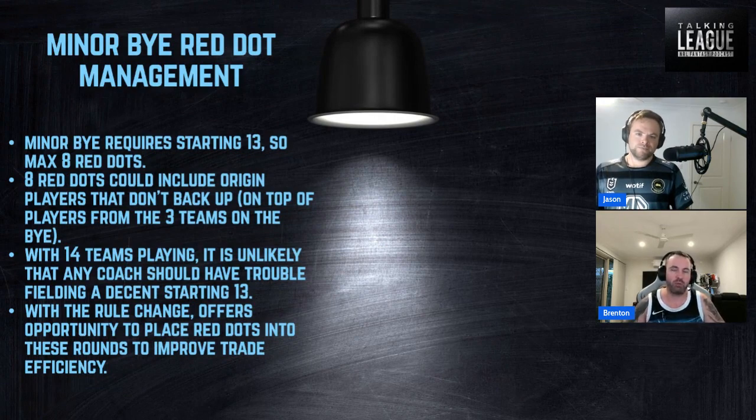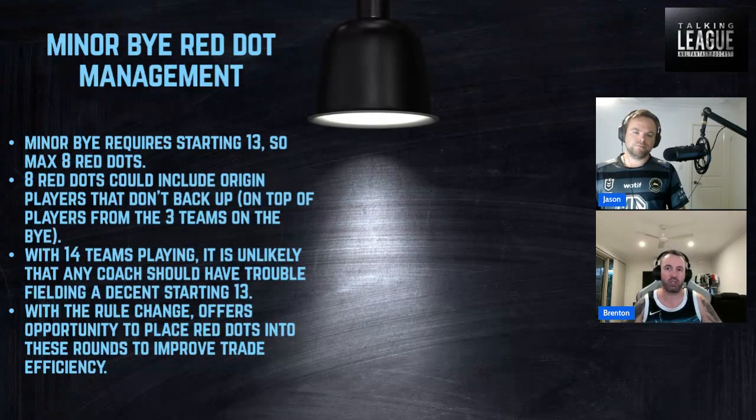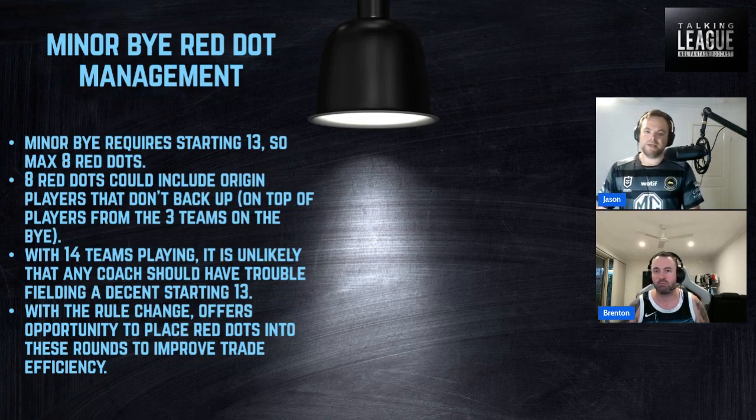And my example would be wing fullback from round 15 onwards. Gets pretty tricky to start filling in with decent players. So, again, oversubscription, you might have 3 edges, 5 mids, 3 hookers, and 4 halves, but only running 2 centers and 1 wing fullback. They're not the greatest of scorers, but they are going to be super important for your minor buy rounds. Yeah, they certainly are.